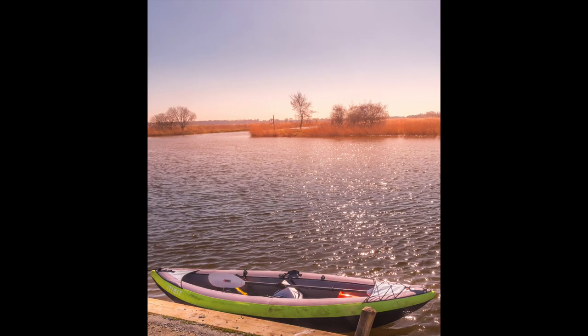I have an inflatable Intuit kayak. It's a three-person kayak, so I can have lots of stuff inside. I can overnight in it. I can go for a couple of days in it. But today we're just doing a very short trip. The one on the River Ant to, as I said, Thurne Mill. So, come with me on these journeys.